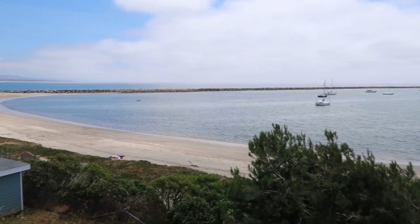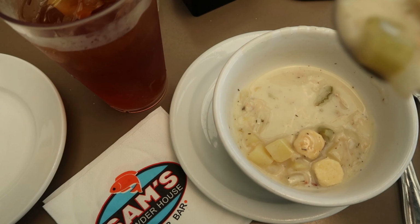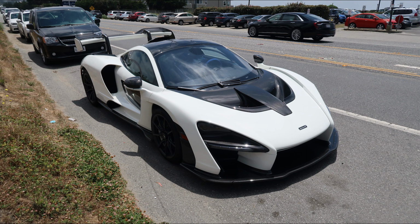So we rode south from San Francisco down the coast to stop for lunch at the amazing Sam's Chowder House. Just outside of Sam's Chowder House, across the street, was parked this McLaren Senna, super rare car, brand new, amazing, and we got some photos of it for you.